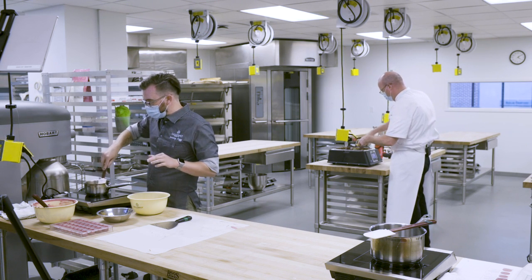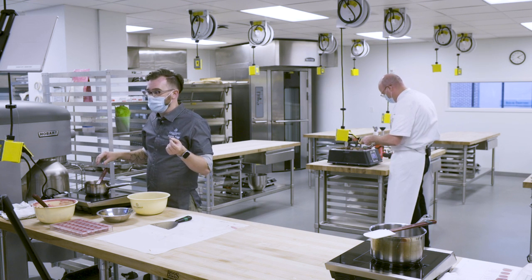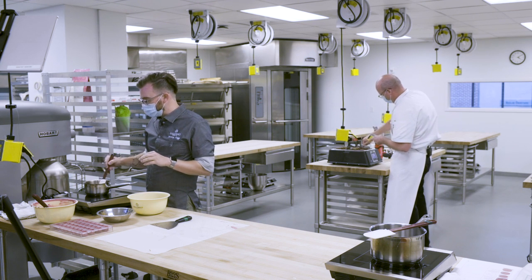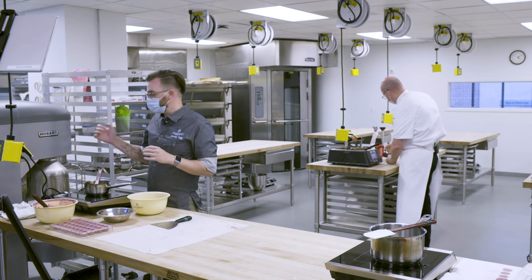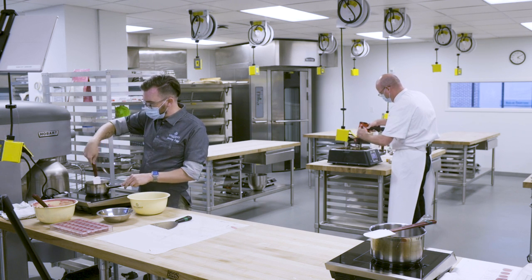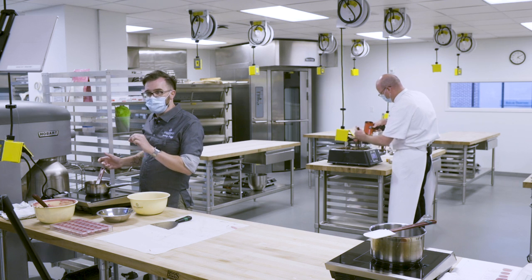So the first thing I'm making is the ruby and raspberry ganache. We're using raspberry puree, heavy cream, some butter, and then the ruby chocolate. The one thing I did before I got this in the pot, that raspberry puree tends to separate as it thaws out. So I just used an immersion blender to blend it back together before I went ahead and used it in the recipe.